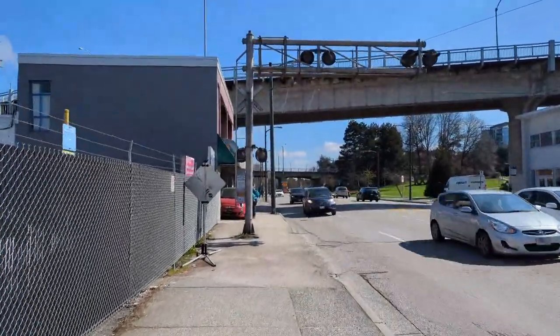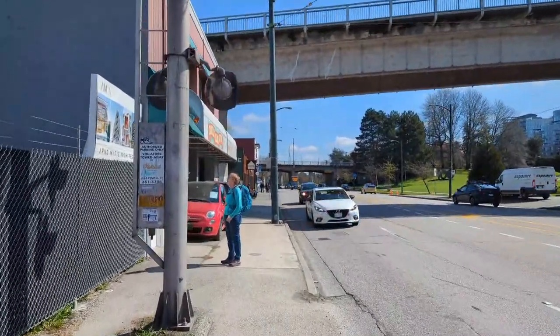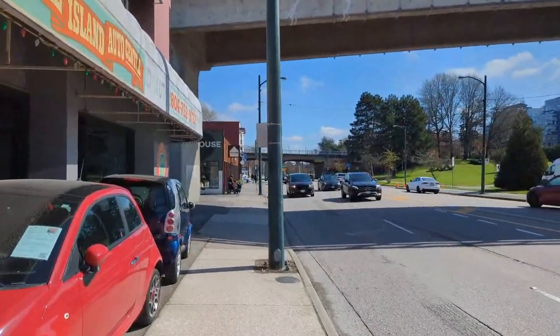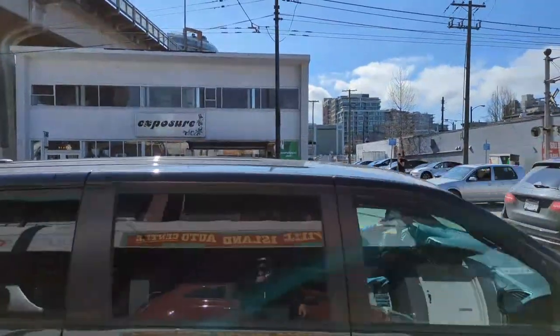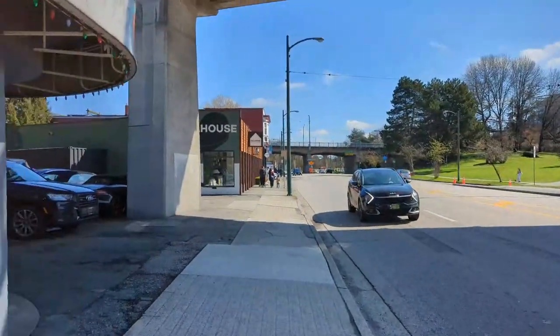Let's keep going here. Over here we are still on West 4th Avenue. This is more of the area where you've got a few of the car businesses and a bit of a mix with an industrial area. And it's gentrifying because you can see stores across the street like Exposure here, and that's a thrift store. So this neighborhood is changing over time.